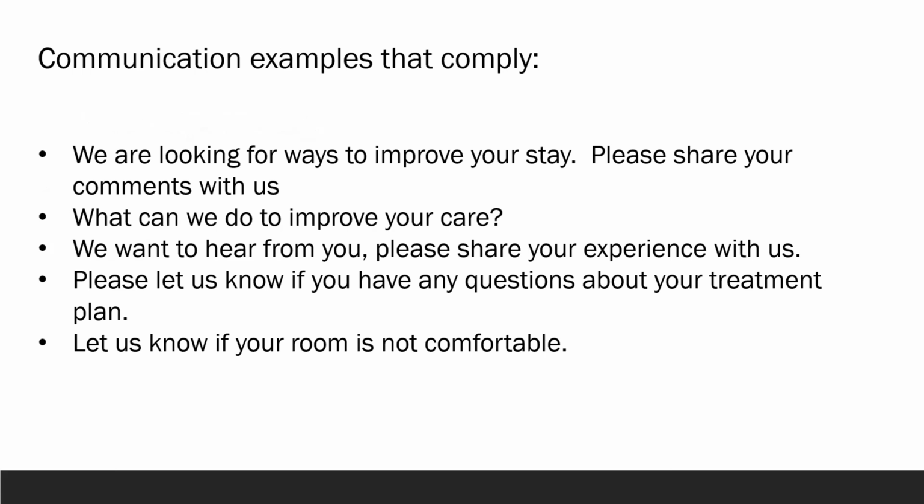So, communication examples that comply. I know I gave you a few before, but I'm looking at this to give some examples for staff. I know often, both leadership and staff, we're looking for things: give me some questions I can ask, give me a script of what I can ask so that I don't cross the line. And here are some very simplistic examples of what complies, and you can develop your own. It's directly from the CMS literature: just let them know we're looking for ways to improve our stay. Please share your comments with us. What can we do to improve your care?